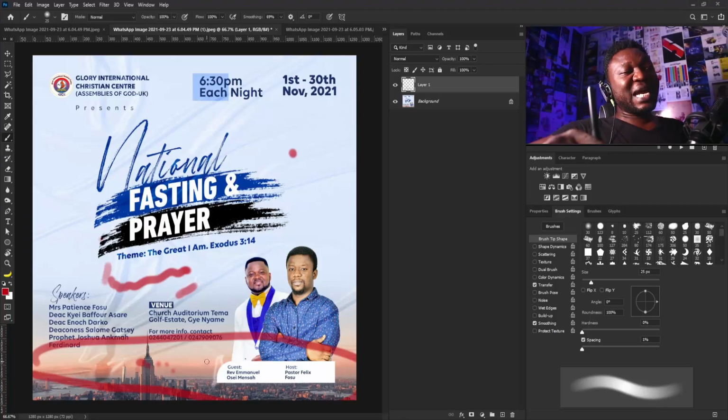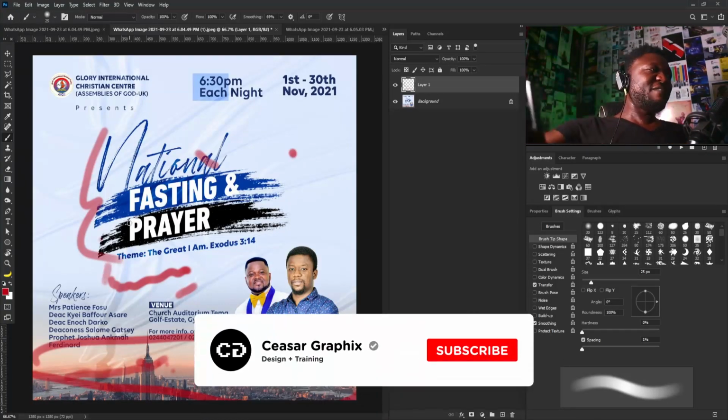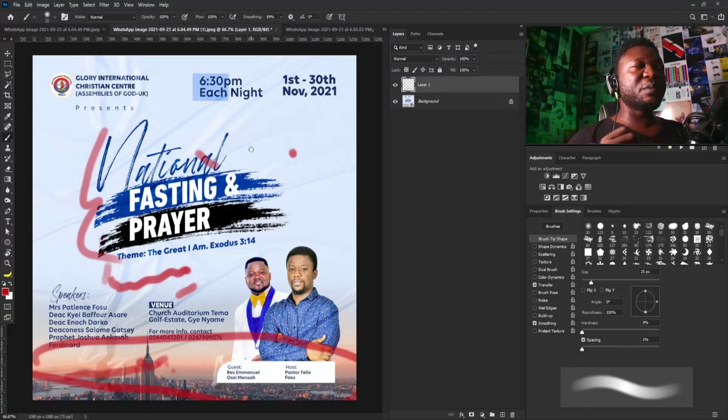Yes, this would have been nice if the information on the design was saying something about wet paper. But if you don't have that information here, I see no reason why we have this effect with the wet paper and the image on the background. It would have been nice if we just had the image without the wet paper effect. I believe that would still help the project a bit.